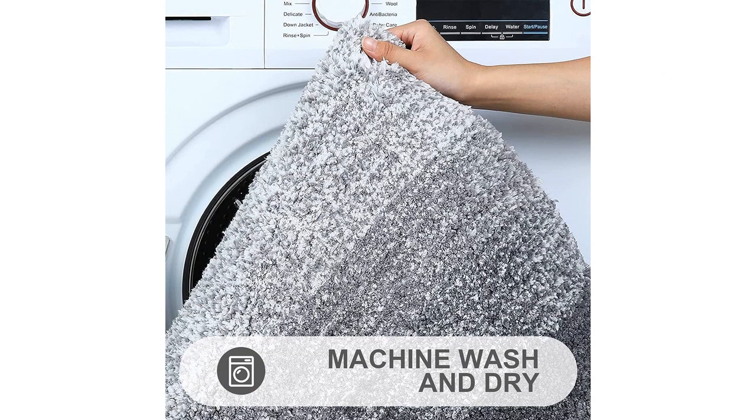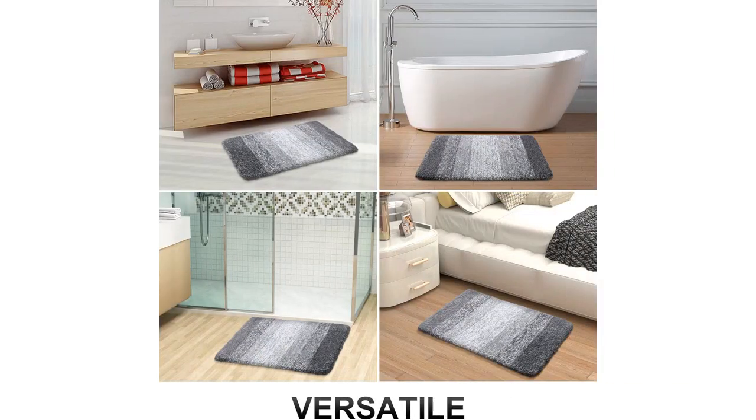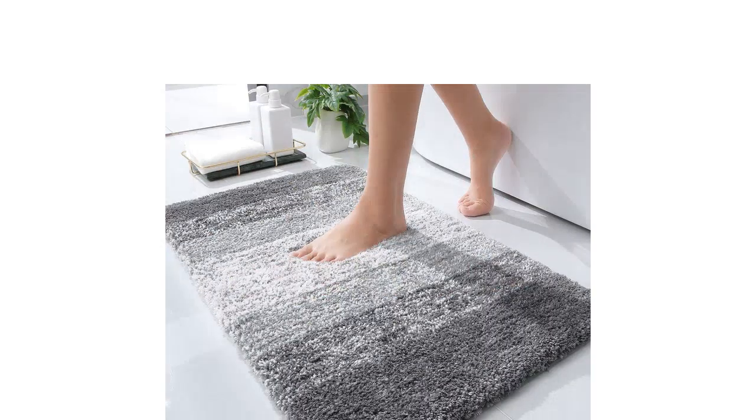Overall, I highly recommend the OLANLY Luxury Bathroom Rug Mat. It is a high-quality and stylish bath rug that provides both comfort and functionality.